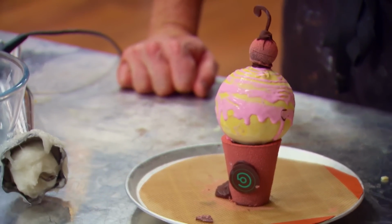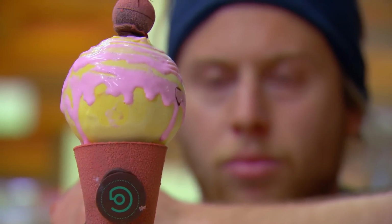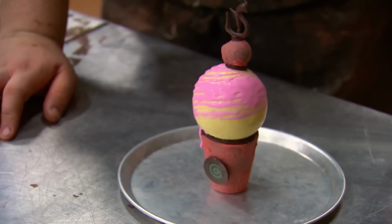I've never done anything like that in my life. This has been the hardest cook of my life by far. To recreate such an amazing piece of artwork, it was difficult. It was really hard. It's a roller coaster ride. It's so much to do.